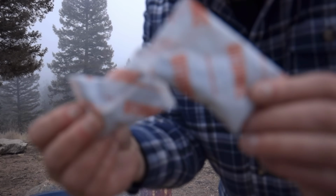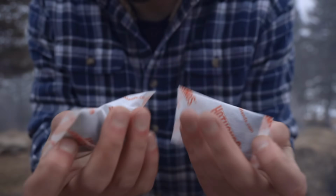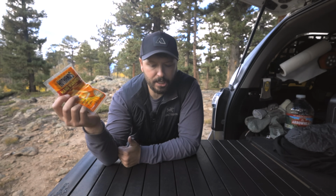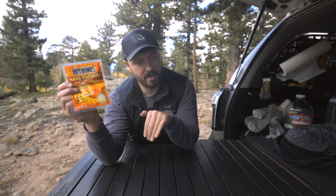These are really great because let's say you have some gloves that are just rated to a cooler temperature. You can stack these with them and keep your hands a lot warmer. So these last for about 10 hours. I've even found, especially in winter when I use these all the time, that I will stack these inside my gloves to keep warm. And then by the time I go to bed at night, these will still be running, so I can just throw them in my sleeping bag.